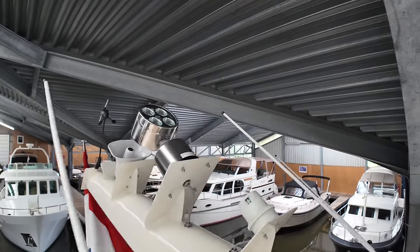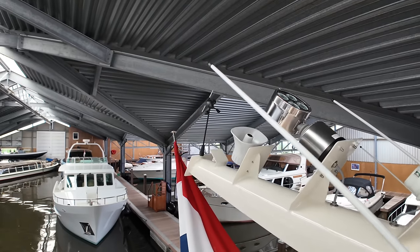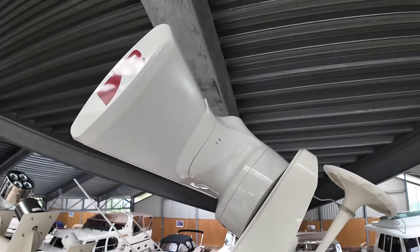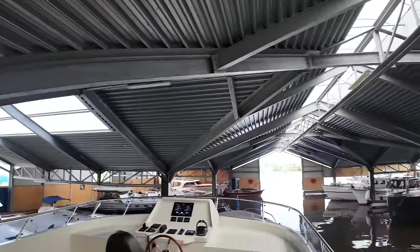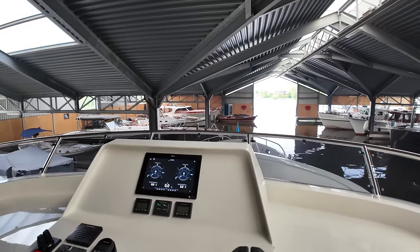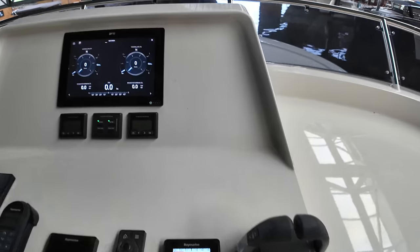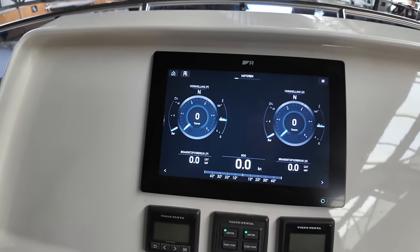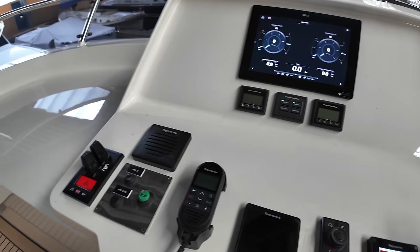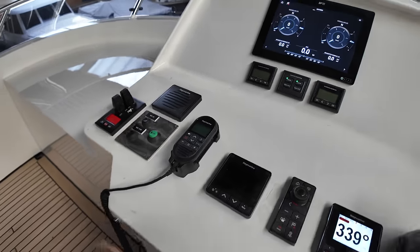So let's have a look at the big old spotlight there. Loud hailer. And there we go, look at that radar. Beautiful. Right, let's spin around. Take up to the helm position. Pretty much what we'd find down in the main wheelhouse. Throttle control levers over there on the right-hand side. Multifunction display. And digital displays there for the Volvo Penta engines. Bow and stern thruster. Raymarine VHF radio there as well.